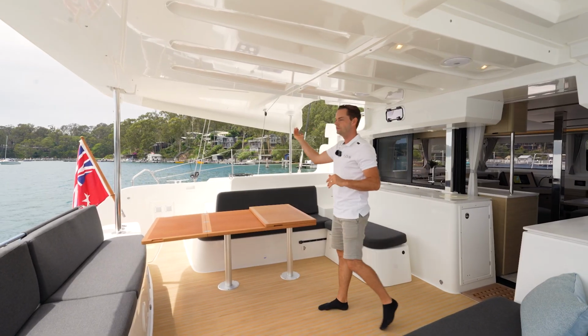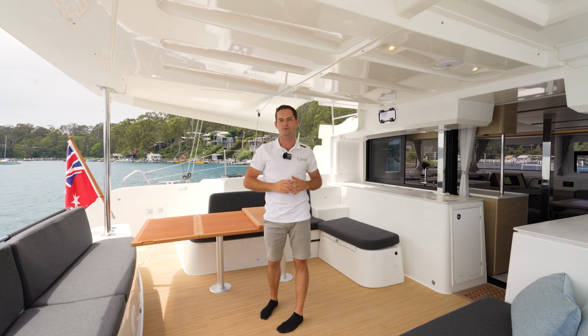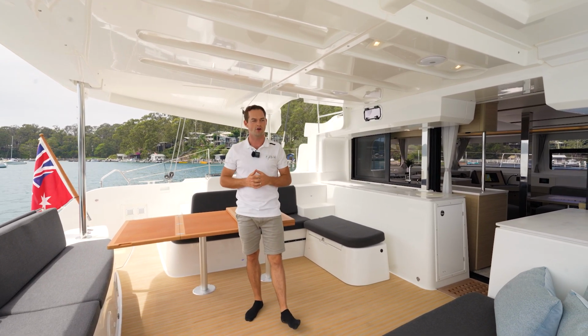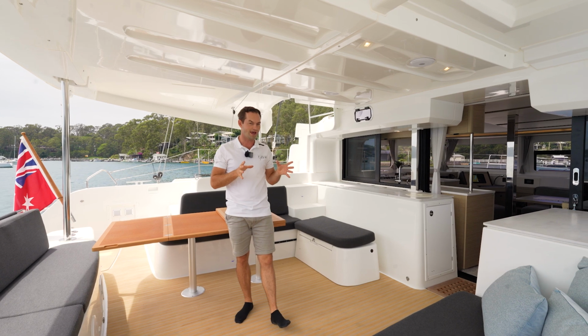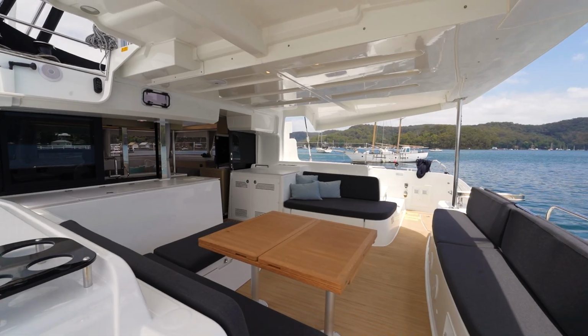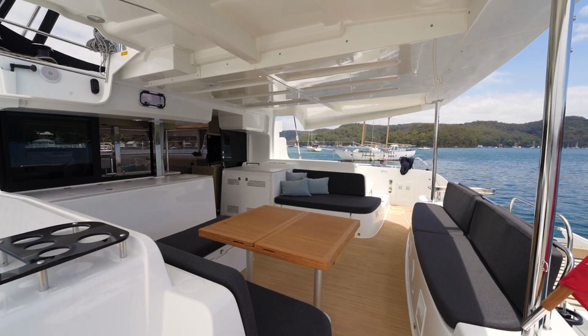You can enclose this area as well, as per the upstairs area, with clears, which creates an extension of the saloon. So it's not an outside cockpit. You've really got to consider this part of your living area when you're looking at one of these vessels.